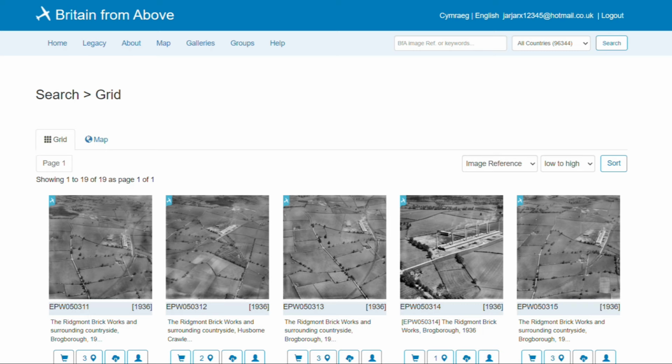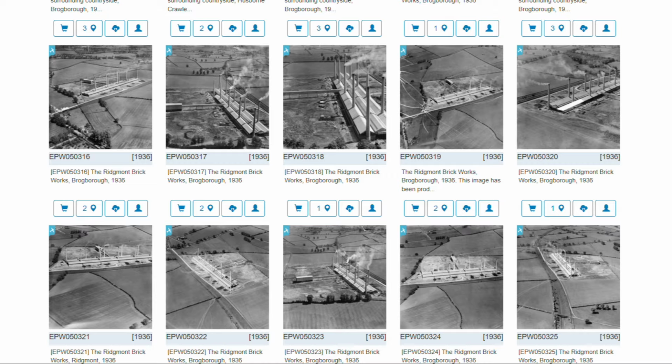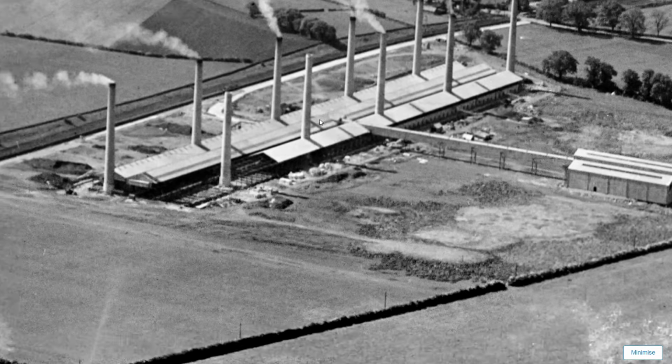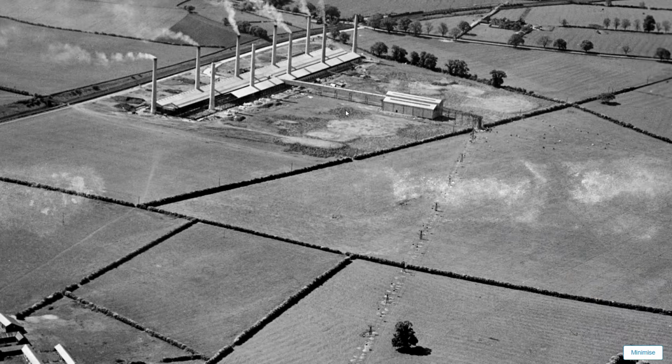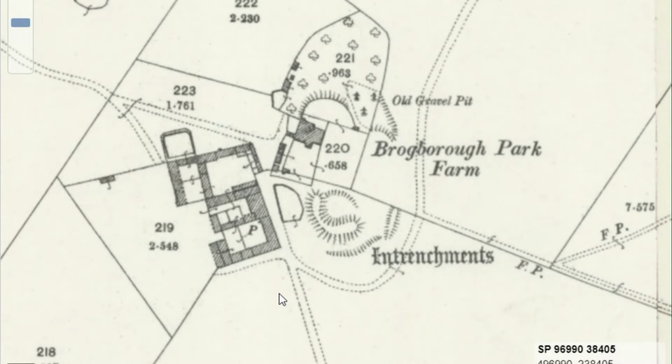The site I'm on my way to now is visible in these 1930s shots on BritainFromAbove.org. You've got shots of the brickworks here looking south, and then you can see Brogborough Manor Park Farm as it was known at this time in history.